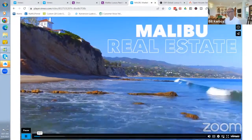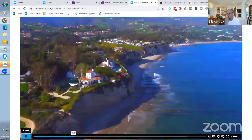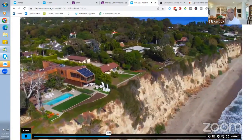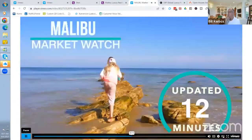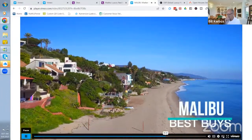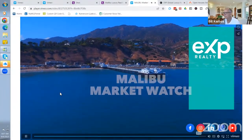Hi, it's Bill Kerbox with eXp Realty here in Malibu, and welcome to the Malibu Market Watch. This is your premier source for luxury real estate in Malibu. You'll be able to discover the value of your home in seconds with our innovative valuation tool. You'll have access to new listings, which are updated every 15 minutes, and even an open house schedule tailored for your needs. You'll also have access to the best buys in Malibu and local foreclosures. Just click on the link to learn more.